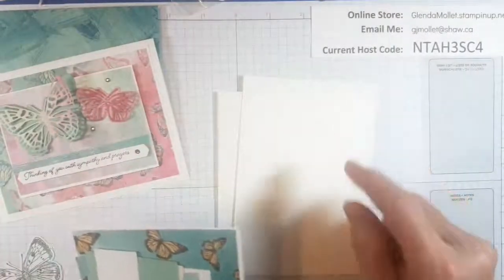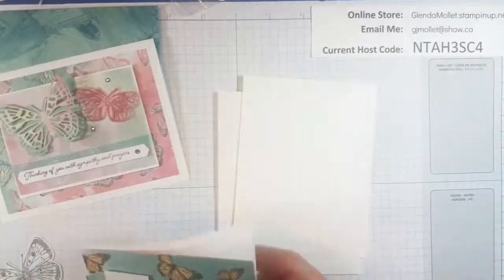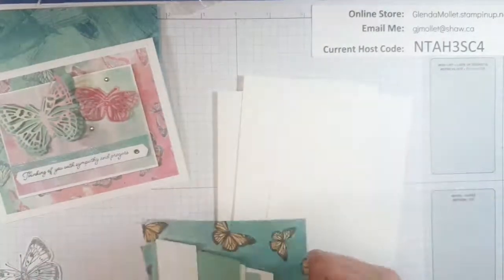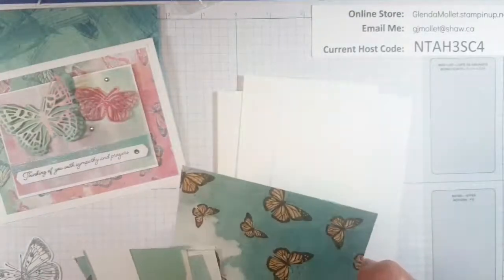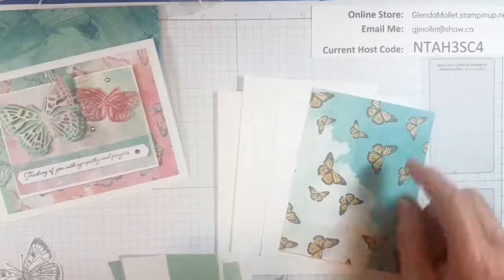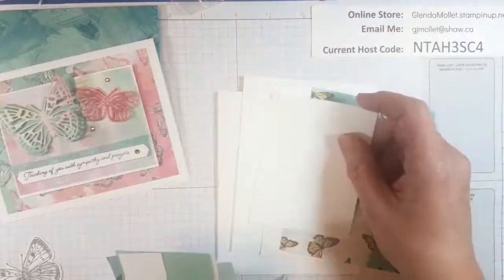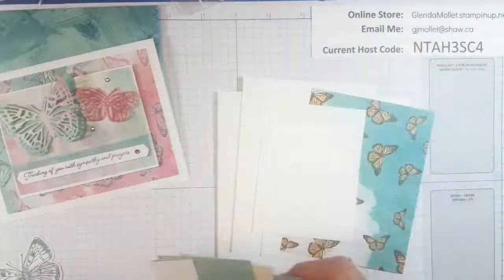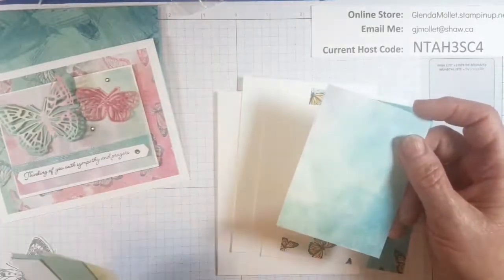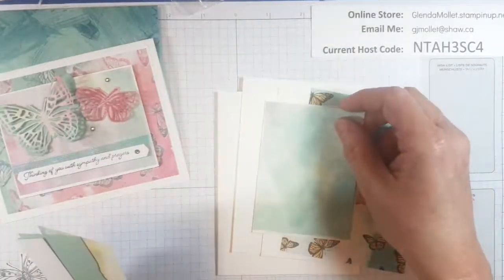So the supplies I'm using are a basic white card base, 8.5 by 5.5, 5 1/4 by 4 for the inside, and 5 1/8 by 3 7/8 for the outside. Designer paper is 5 by 3 3/4 for that one. Then I have another piece of white that's 3 by 4. Another piece of designer paper that is going to be 2 7/8 by 3 7/8 to layer on there.